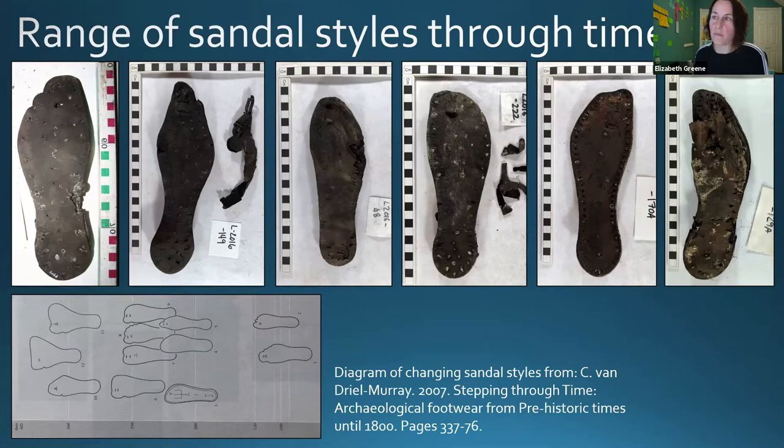If you want to learn more about this and how things shift, there's a great article again by Carol Van Driel-Murray in Britannia from 2001, Vindolanda and the Dating of Roman Footwear. It's a really fantastic article, and you can really see how things change and how shoes could actually be a dating tool because of the changing styles. So very cool.